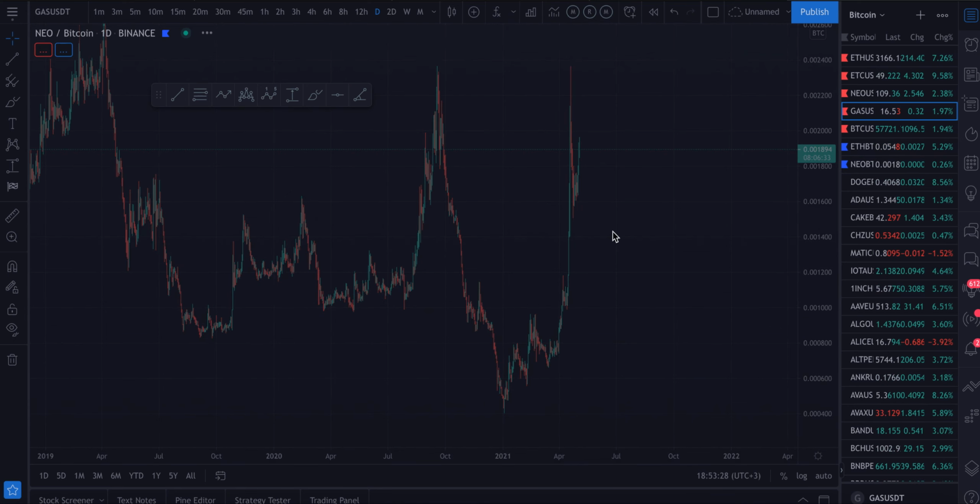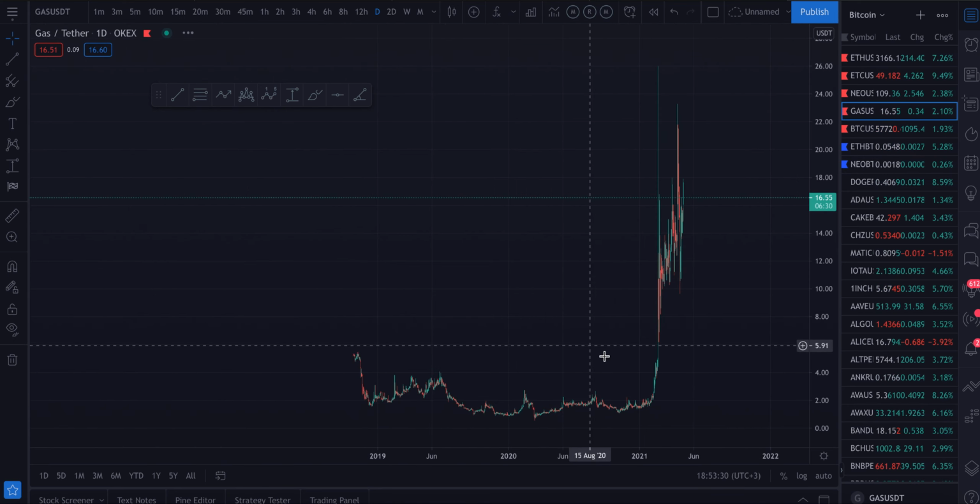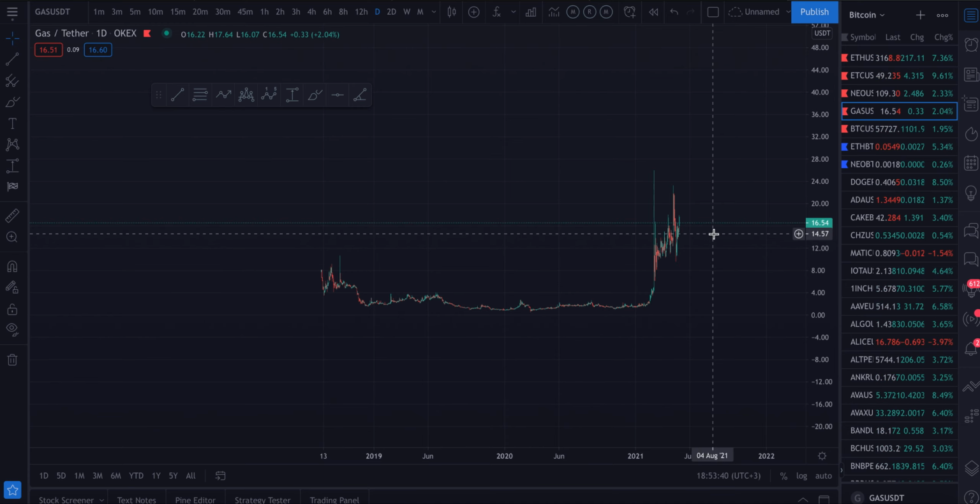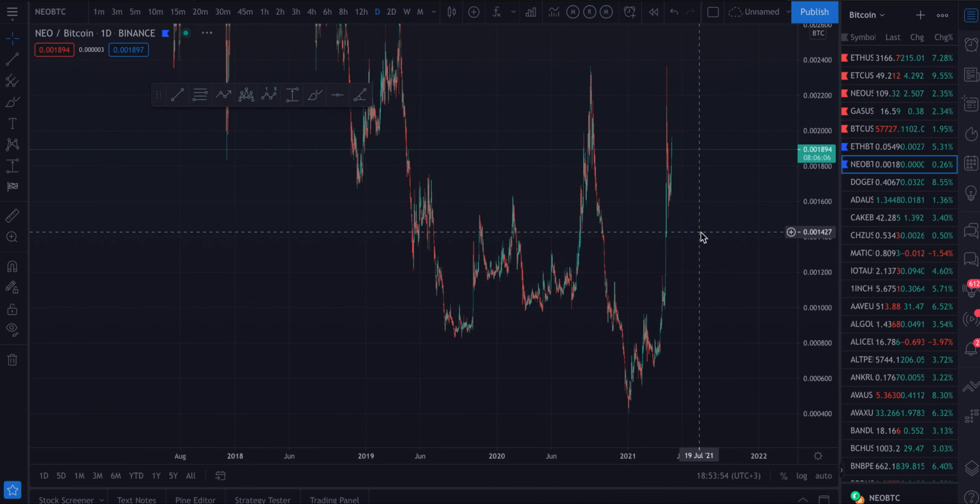And no, we could look at the gas. So this is the gas. We saw this thing exploded. Nothing too crazy here, guys. This is the same as Ethereum Classic, Neo Gas. It will follow what Neo does essentially. As you guys can see, Neo is up 2%, gas is up 2%. So the correlation is not so great. I mean, it's not better than the Ethereum Classic, but it will get gains essentially. So that being said, let's move on to the Neo Bitcoin chart.